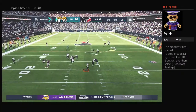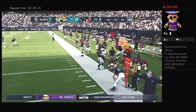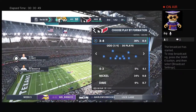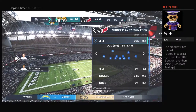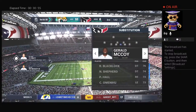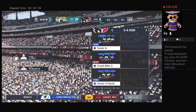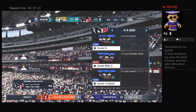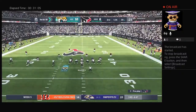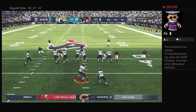Minshew sets to throw. That one complete. He finds Chark. He's got this almost to the 40 before going out. It's a 1st down on a gain of 10. Nice play by DJ Chark there, and he's a great example of how a guy can improve from his rookie year to season 2. Quiet as a rookie, 1,000-yard season last year, ended up becoming a Pro Bowl selection for the Jaguars. So from the 39 now, they'll come up on a 1st and 10.